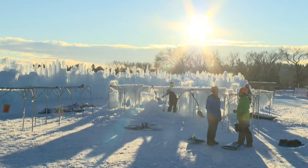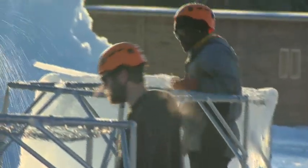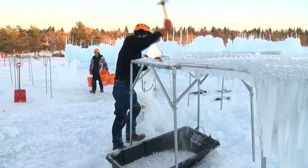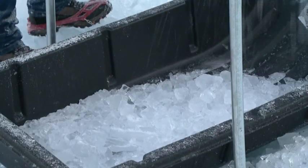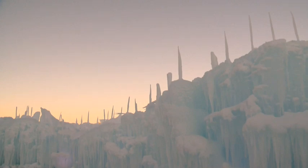Dozens of workers began preparing for this back in October, laying down sprinkler lines to begin making icicles. Starting earlier this month, they began using the lines to make ice, making about 10,000 icicles a day to form the structure. It'll continue to change. We'll continue to build on certain areas. As long as it's cold, we like to play.